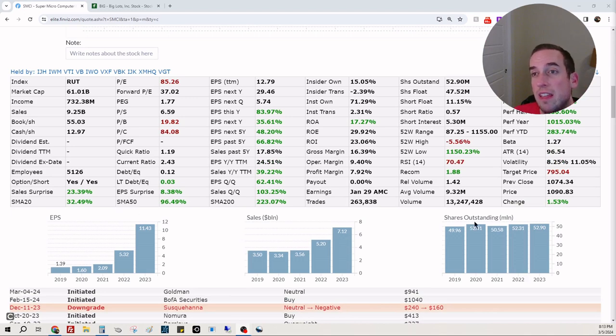This is amazing. This is relatively flat. In 2019, there were 49 million shares, almost 50 million shares in the supply. Now in 2023, there's 52, almost 53 million shares in supply. So over that 3 to 4 year period, they've only added about 3 million shares. So not dilution, but they're just adding a little bit more to the supply. I think they could add quite a bit more at this point.